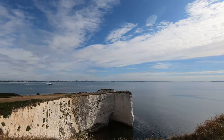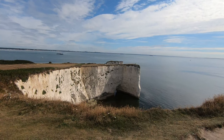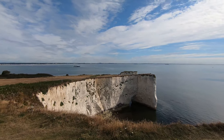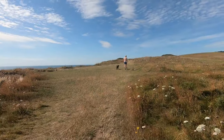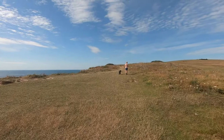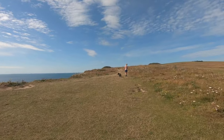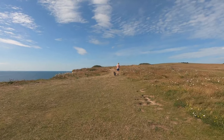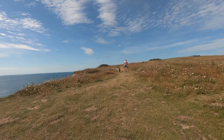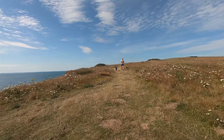The promontory that we can see here now was where I was standing when I filmed the previous clip of Old Harry. So we'll set off on our walk up Ballard Down. Edith is on the lead now, as you can see, in case she decides that something smells nice on the edge of the cliff and she falls over.